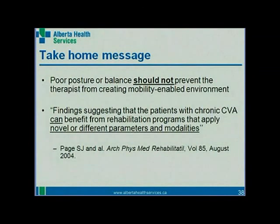And this is just a quote from an article from 2004, which is pretty old now. Findings suggest that patients with chronic stroke can benefit from rehabilitation programs that apply novel or different parameters and modalities.